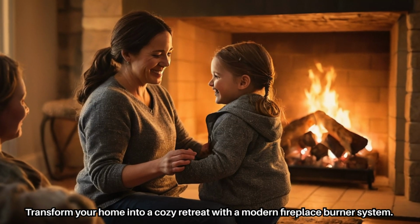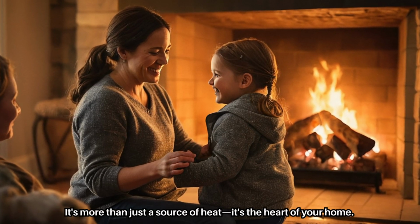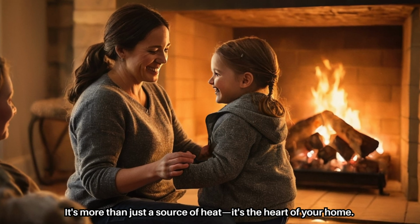Transform your home into a cozy retreat with a modern fireplace burner system. It's more than just a source of heat. It's the heart of your home.